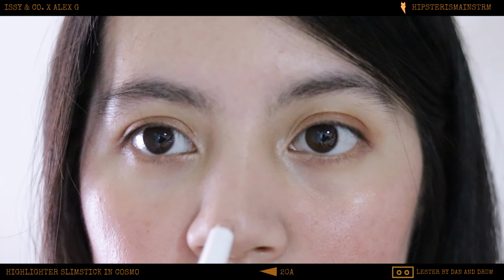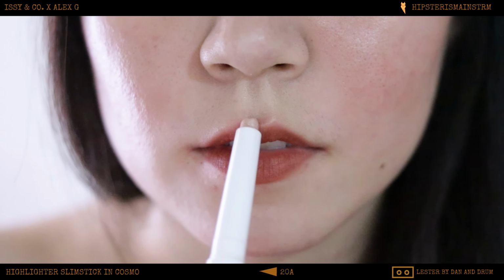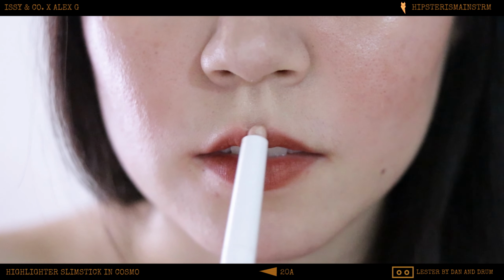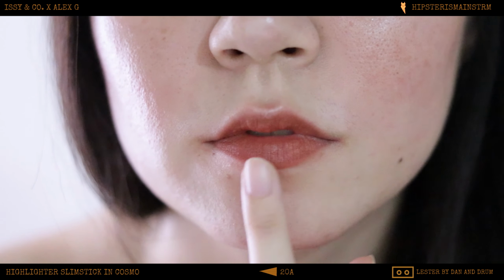If you're concerned with hygiene, you can rub the product on your finger and then dab that on areas you want highlighted. This is actually the kind of highlighter that I like, just very natural looking, not too much, especially for oily skin people. And since I got a really spot on shade for my skin tone, it just looks like I have a natural glow on my skin.